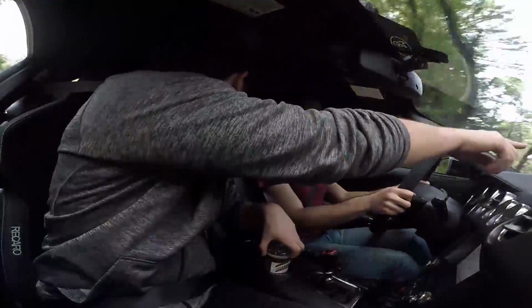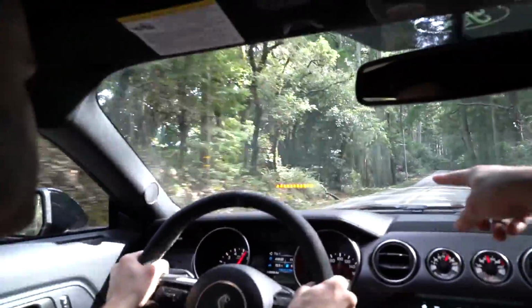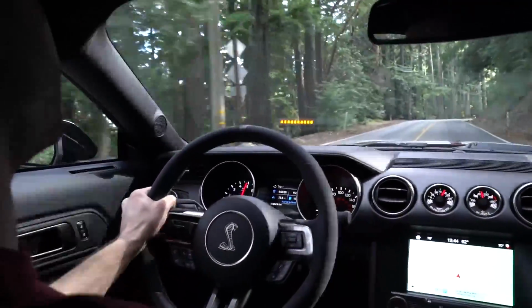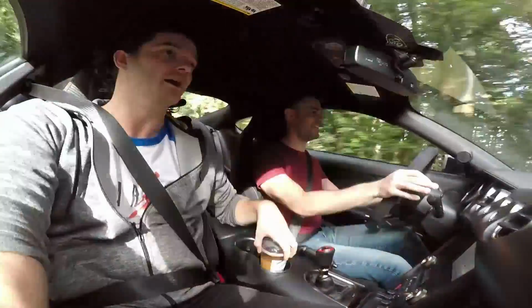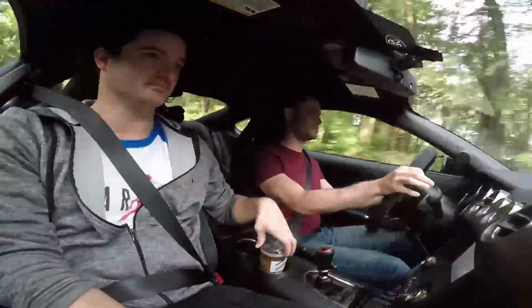Can you guys see that right there? Is that coming through? Okay, there they go. And then you see it goes up. This is great, man. That is cool. I like how it reflects up into the glass. So it's a HUD shift light basically. That's smart. You shouldn't have to take your eyes off the wheel to see a prompt to shift.